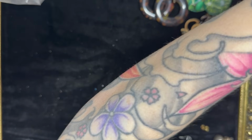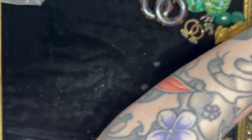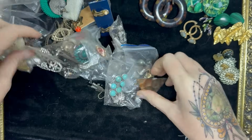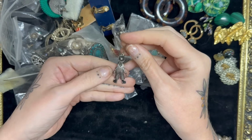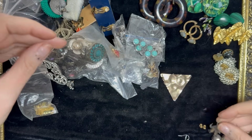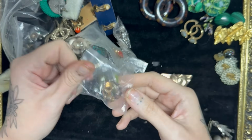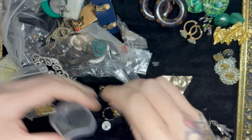Baggie of earrings. Okay. That's one baggie to go into a 2 kg lot. Oh, what's this little dude? Aww. Did we have one like that before? I can't remember. That's sweet though. Might have to test that one. They'll go in a lot. Yep, nothing special there.